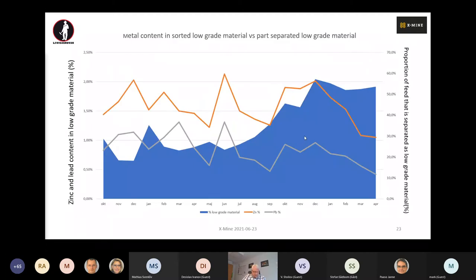And here is another chart that shows the improvement we have had on sorting out the low-grade material. The blue area is the amount of low-grade material that we sorted out. So it's almost 50% here. Over 50% the last months have been sorted out as low-grade material.